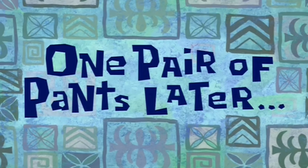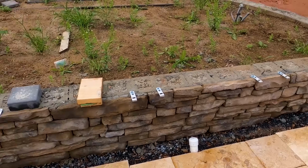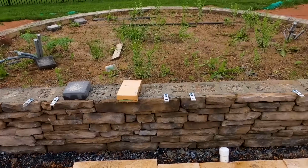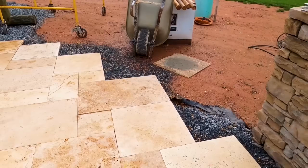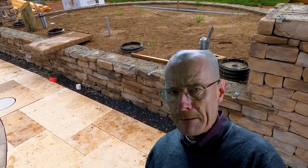One pair of pants later. A beautiful job here we've been working on for the last couple seasons. These guys got veneered, and we're going to do the caps today on this planter box and on this planter box over here, which is also veneered. Yeah, we're going to knock out these today.